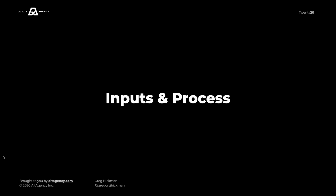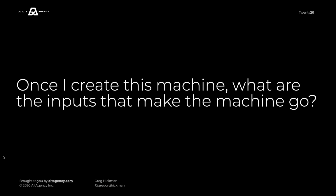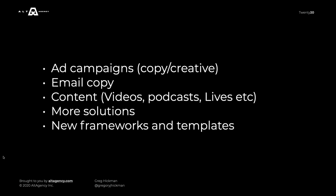So that leaves us with the inputs and process piece. So inputs and process, I think of, well, once I create this machine, or system, as I just said, or this asset, what are the inputs that make the machine go? Well, for us, and I should have done a little flashy animation here by bullet, forgot to do that, but things like ad campaigns.